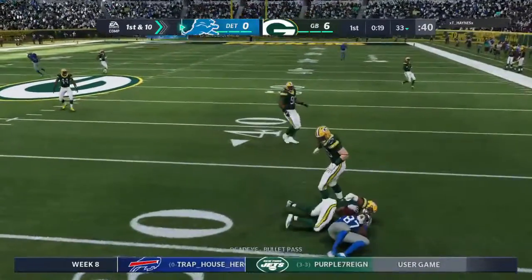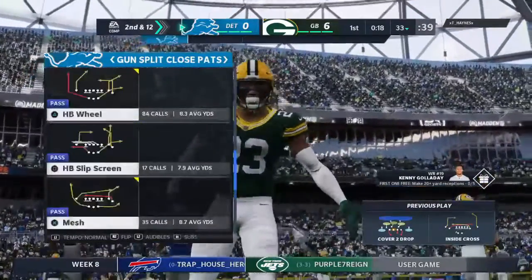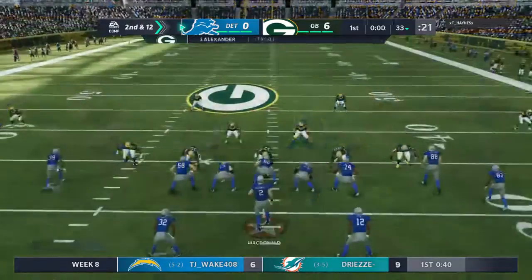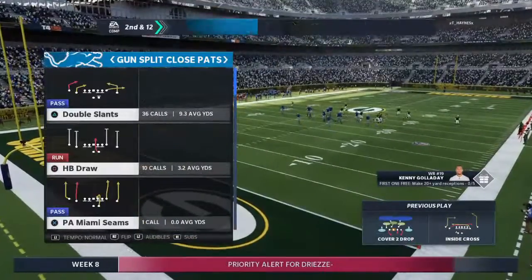Now here's a throw that's complete. And he went nowhere. Well, he went backwards, back to the 33. That one unable to develop, never got going. A loss of a couple, and it's 2nd down. 6-0 our score after 1.